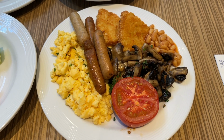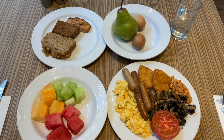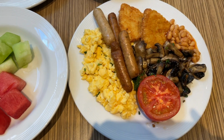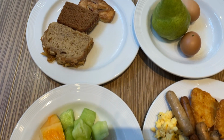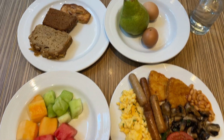And look at this feast. And yes, I did finish everything, and I may or may not have gone for seconds. I'm not gonna tell you that. So we have sausage, scrambled eggs, hash browns, beans. We have watermelon and honeydew and rock melon, and a bit of sweet treats to balance it out. And also a pear and boiled eggs to take on board.